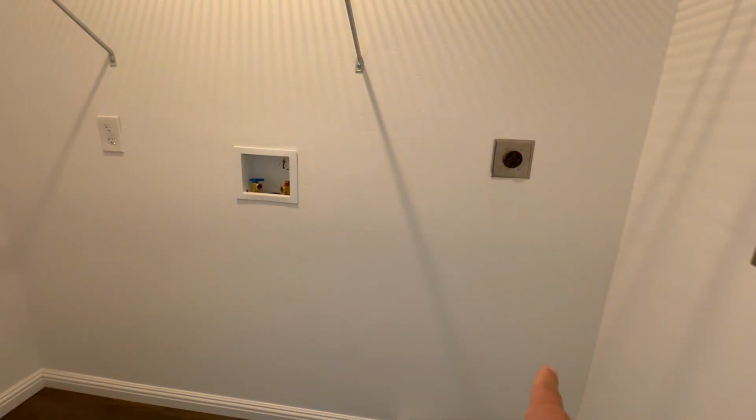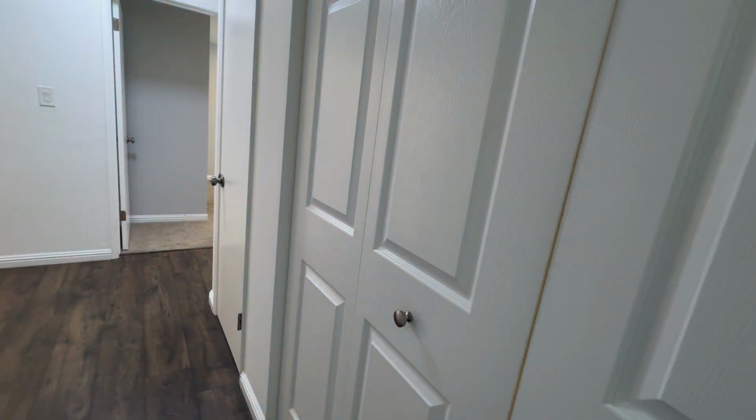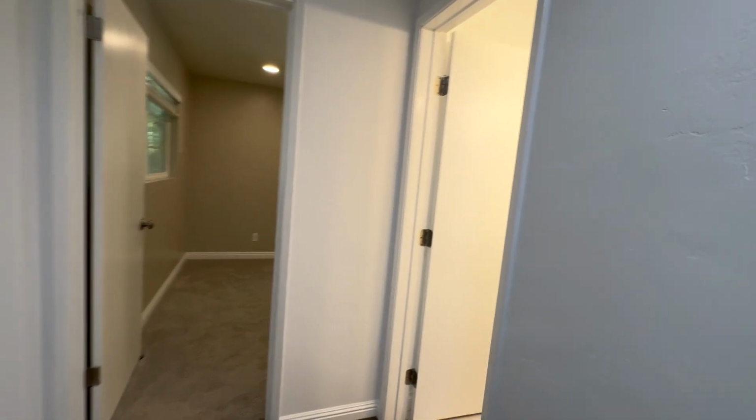So your dryer goes over here, and then your wash machine there. And notice that this is an electric outlet there. So everything stays efficient with those solar panels. The hard floors continue out this way, except in the bedrooms. You have 1, 2, and 3 bedrooms over here, and they're all carpeted.